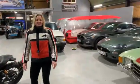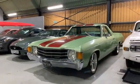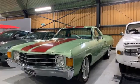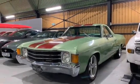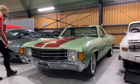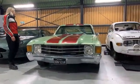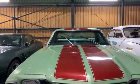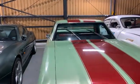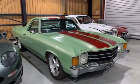Eddie's saying it's that green Yank coming out, the El Camino. It's beautiful, isn't it? That came into us because it had a gearbox problem. I can't remember whether it was stuck going forward or stuck going back, but it's all been completely rebuilt. So it now goes forwards and backwards, which is handy, really useful in a car. It's staying with us whilst the weather's still as it is, and then it'll come out in the summer and go back to the owner. It is stunning, Eddie, agreed.